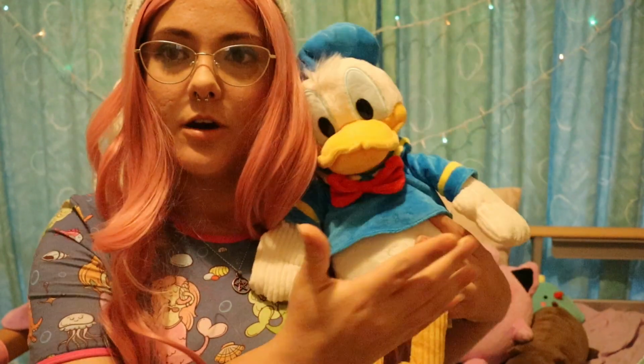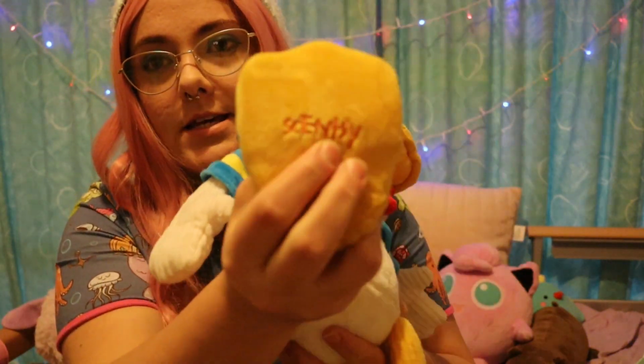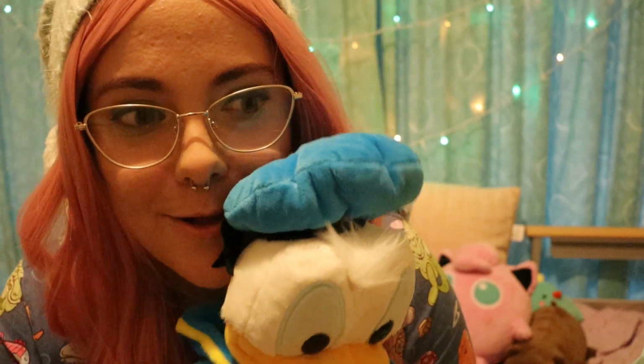Well, I found a duck. He doesn't really go with the aesthetic of the room too much because he's got red. It's a little bit too ostentatious, but I don't begrudge him that. He's from a company called Scentsy. Whee! And you might be able to tell by the name of the company that he smells good.